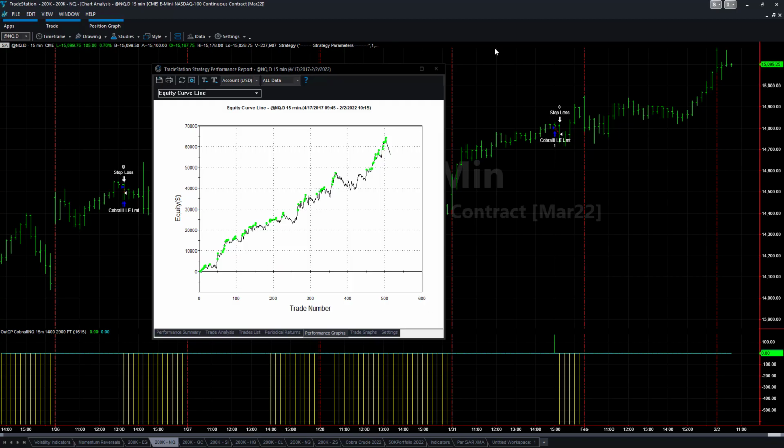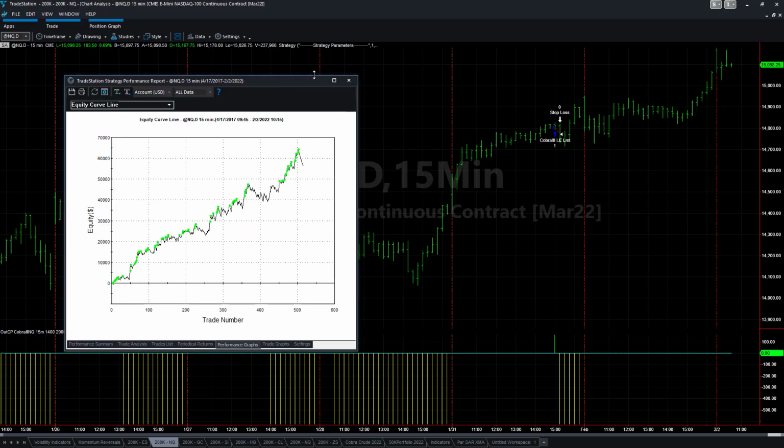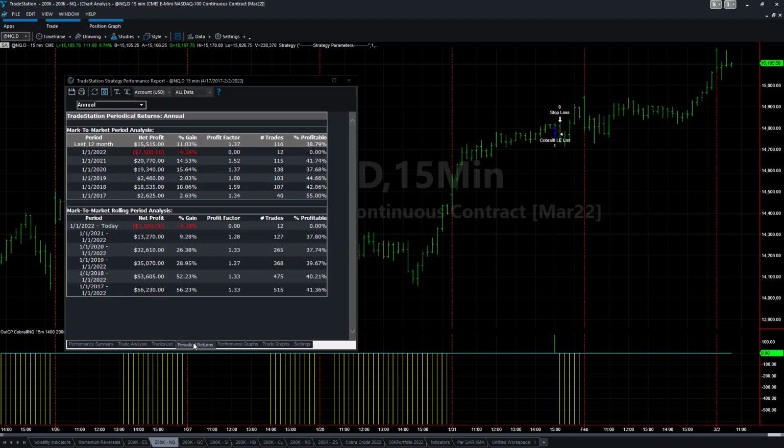Want to go over Cobra III E-mini Nasdaq. This is one of our top strategies. It had an equity peak right towards the end of December, the 27th, 28th time frame. Did really well. Nice move higher in this equity curve. Let's look at the periodical returns.